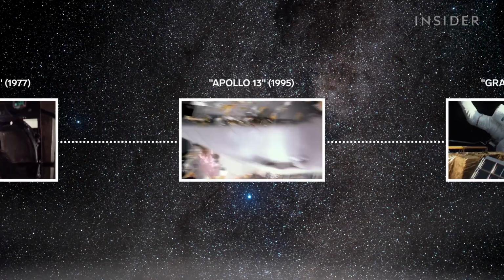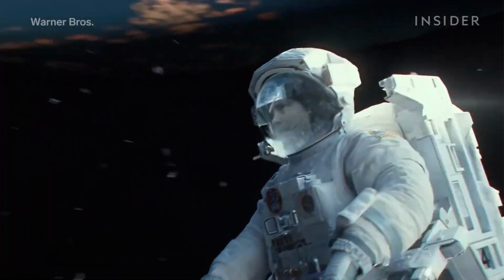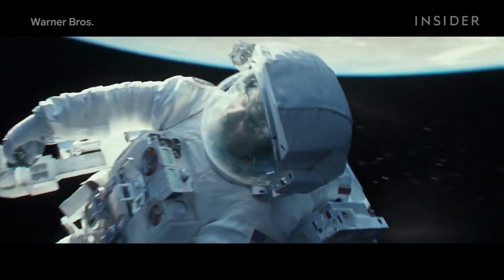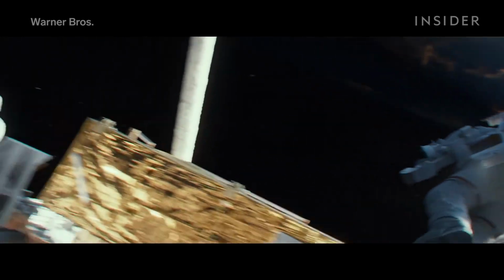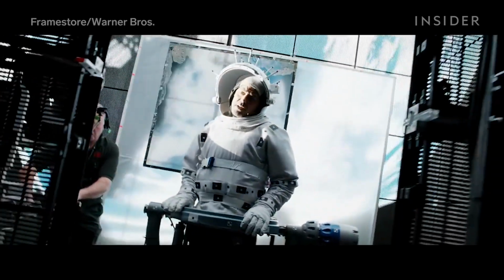And what do you do for shots that need to be much longer? Gravity contained harrowing continuous takes in space that lasted as long as 15 minutes, making it difficult to both move and light the actors properly.